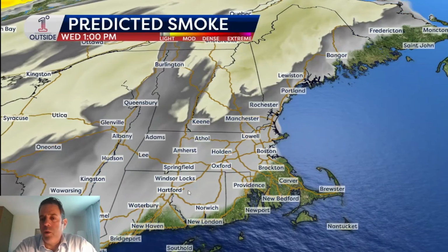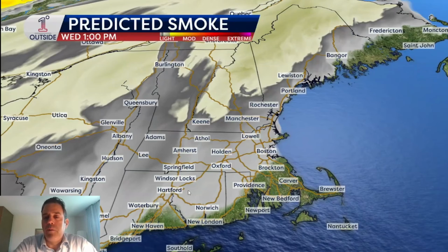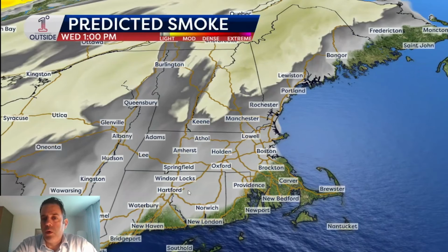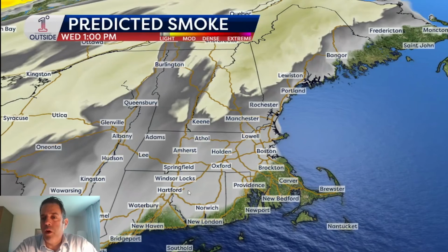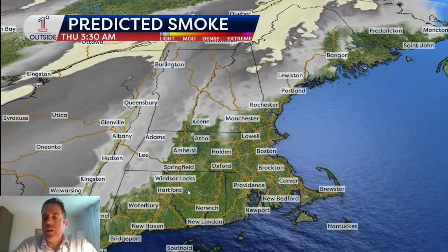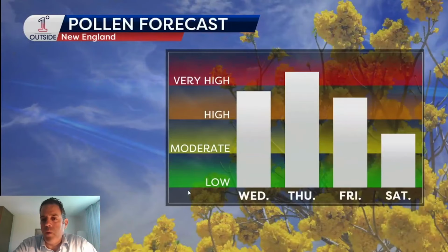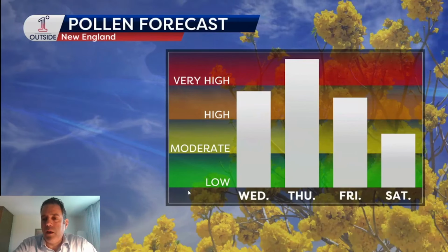And notice southern New England, Hartford, Springfield, Boston, Worcester, even Providence. Yeah, there is a chance that you'll both see and smell the smoke during the course of the day on Wednesday. It certainly seems probable the farther north you go, from the Lakes region, the Monadnock region, running all the way up through the mountains, the Mount Washington Valley, northern Maine. And then as the wind begins to shift a little bit, it starts to drift out of southern New England by overnight Wednesday night. Pollen is also in the air, so there's a lot of stuff we're breathing in here over the next couple of days.